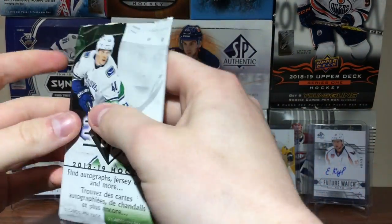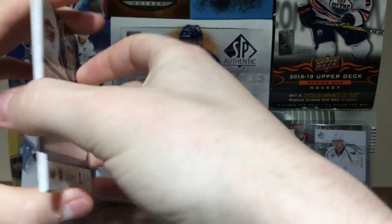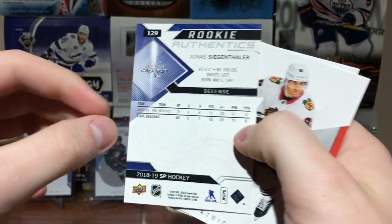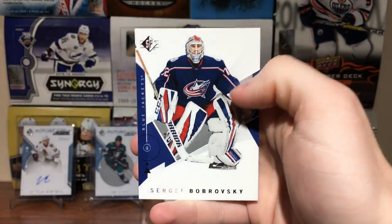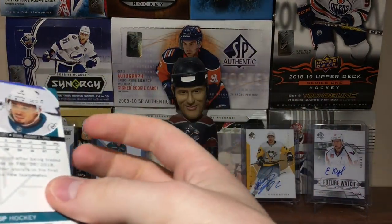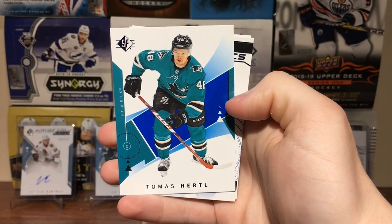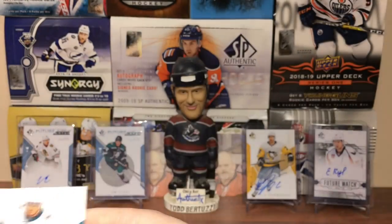Carrying on here. Does this pack feel thick? I don't know. Looks like another serial number one of them things. All right. Jarome Iginla. Clayton Keller Blue. Jonas Siegenthaler, Rookie Authentics Blue. Siegenthaler, there you go. Patrick Kane. Sergei Bobrovsky. All right, second last pack. Hopefully you just get like a nice serial numbered rookie. Jake Gardiner. John Tavares, Tomas Hertl, Blue, Jordan Kyrou, Rookie Authentics Blue, and Evander Kane.